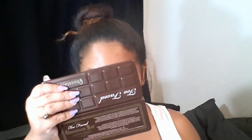I forgot about this palette, and I forgot that it had a chocolate scent to it too. I mean, I knew it had a chocolate scent, but you know how when you don't open something for a while and then you open it up and you can smell it really strong? All I could smell was chocolate as soon as I opened it up, and I was like, oh, that smells kind of nice.